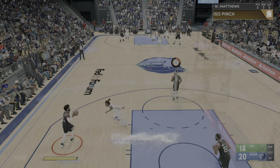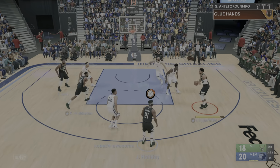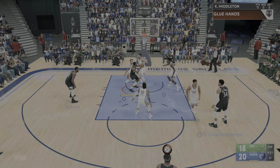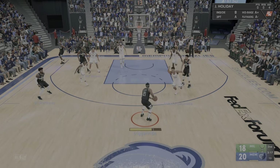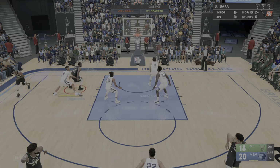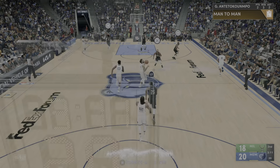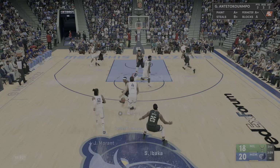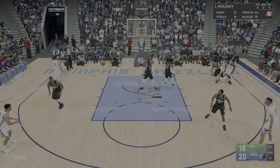I like that find by Jackson. Young bigs who can see the whole floor, you don't come across them that often. Here's Middleton. Now Ibaka. Holiday from long range. The rebound by Jackson. He didn't make them pay for that weak defense, but they just can't rely on him to miss those kind of shots.